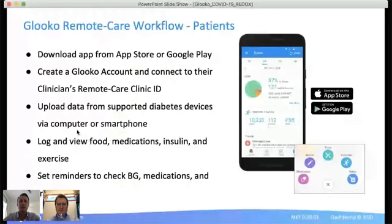So it's a completely self-enabled system for the patient, and then all that information is sent to their endocrinologist or their primary care physician, and they can then in real time work through what's going on, what challenges they're having. And the important part is they do not have to go into the clinic and expose themselves to potential COVID-19.